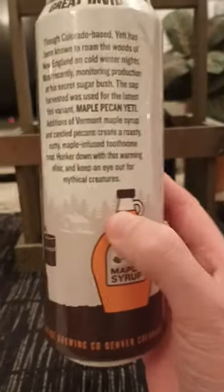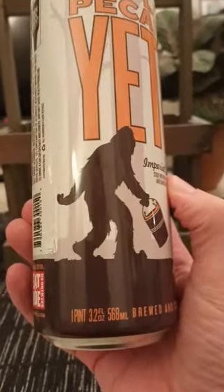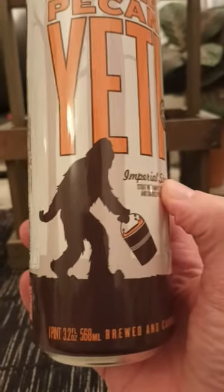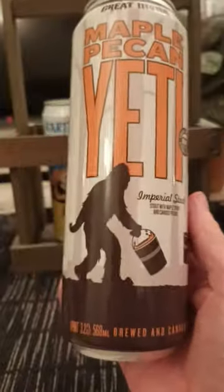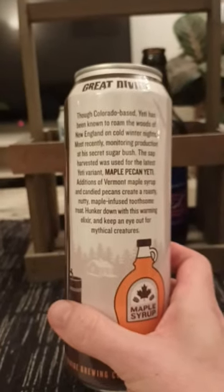This one, guys, weighs in at 9.5% ABV in a big stovepipe can. There we go. 1 pint and 3.2 fluid ounces, or 568 milliliter European measurements. There you get the Yeti himself, walking with his bucket of maple in it. So you got the text there. I'm not going to read it to you. You can read it for yourself.